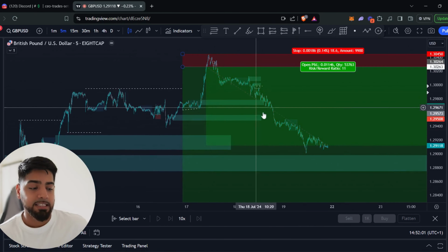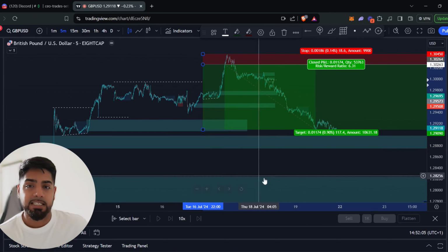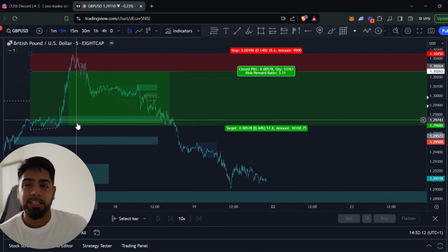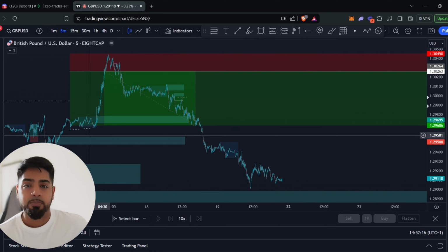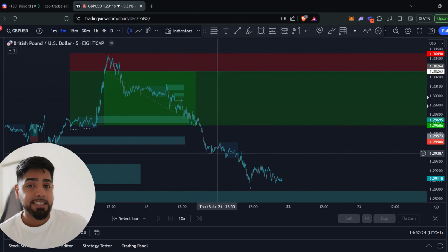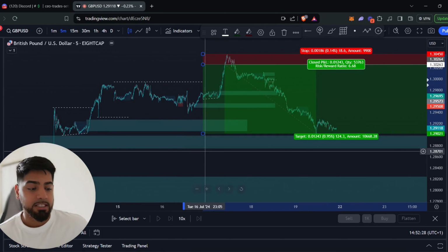And it actually ran. Currently, it is sitting at a 1 to 6 risk to reward. We took profits right here just below this bullish demand zone that we had right here because we were anticipating a sweep of this liquidity and then for price to continue with its bullish trend after it's had this massive retracement. But price has just continued to fall. So at the moment, it's at a 1 to 6.